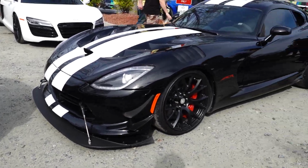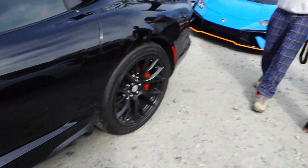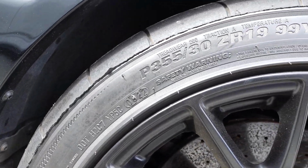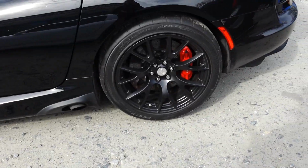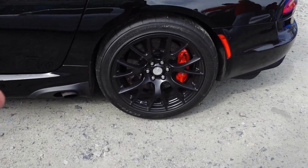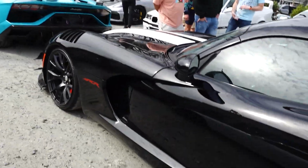Anyways, here looking around here at Corey's Viper. I never noticed this before, but this thing is on 355s in the rear and 295s in the front. And he spins in this car. I don't understand how, because these are the factory ACR tires too. If you see the logo right there, it's crazy.